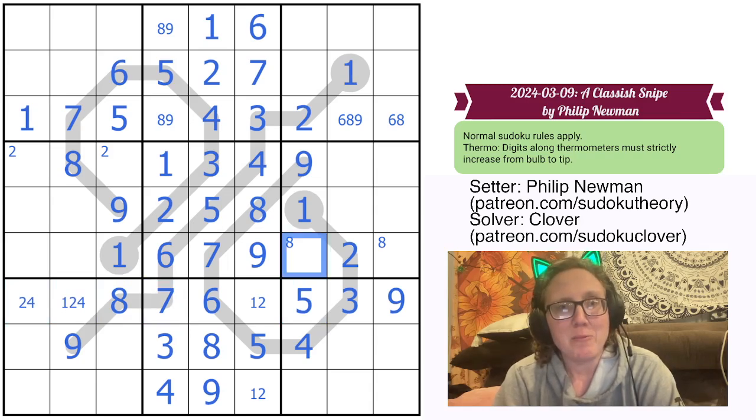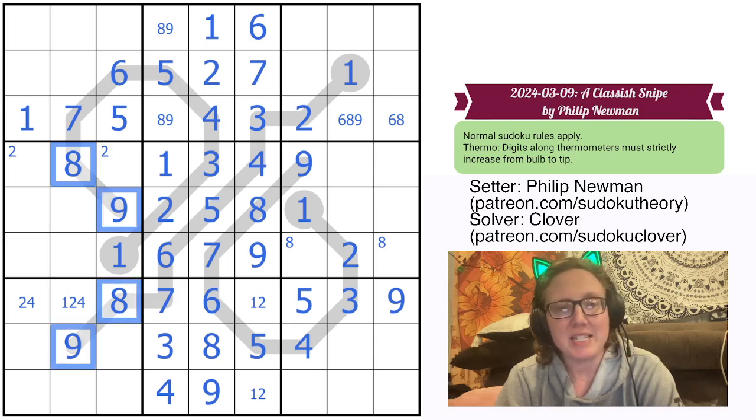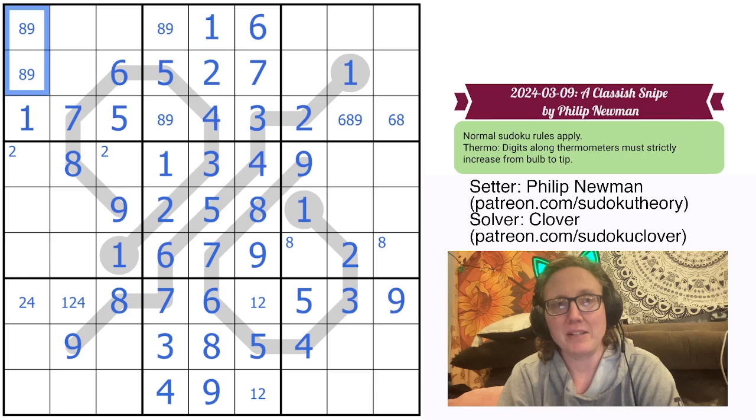So now, where to? Can we do a little bit more with the corners? Let's see. So we need to place 8 and 9 into region 1, and we have both 8 and 9 represented already in columns 2 and 3, and that gives us an 8-9 pair here.